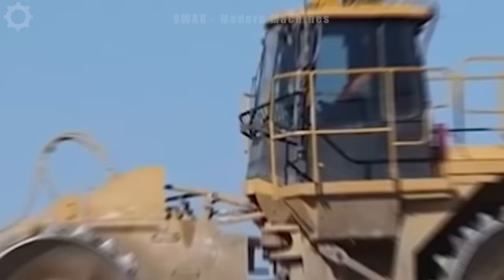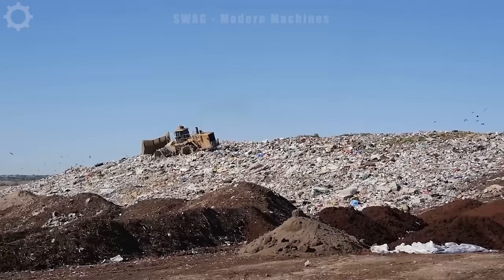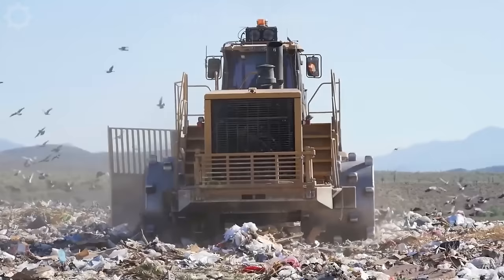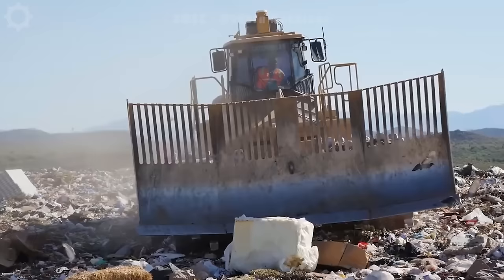This machine features two wheels and numerous elevated metal shafts, effectively compressing every area it traverses. It compactly transforms garbage into a flat surface. Moreover, it boasts a front ironing surface, ensuring readiness to level any terrain.